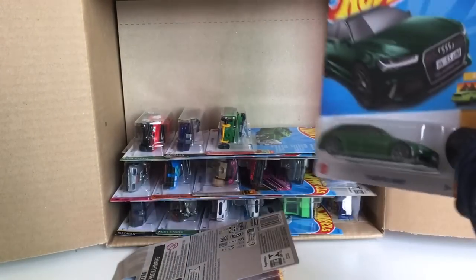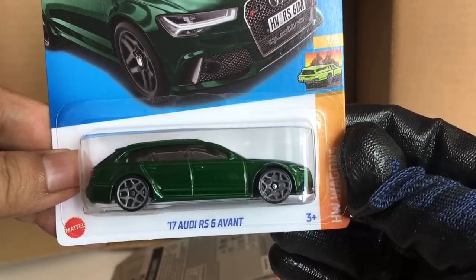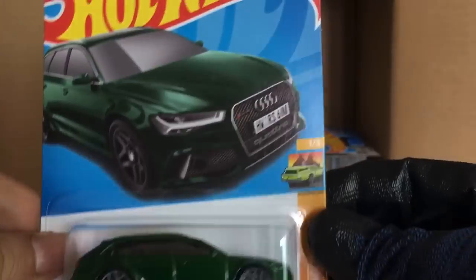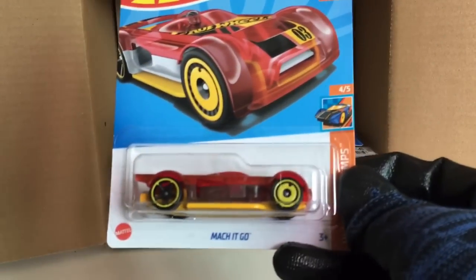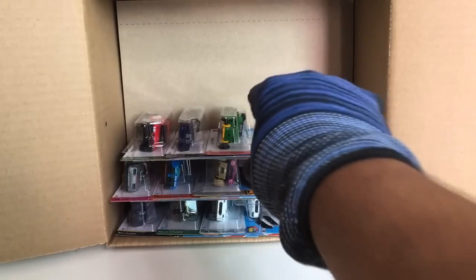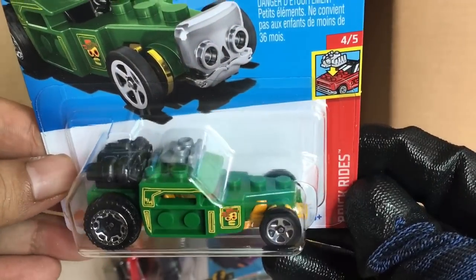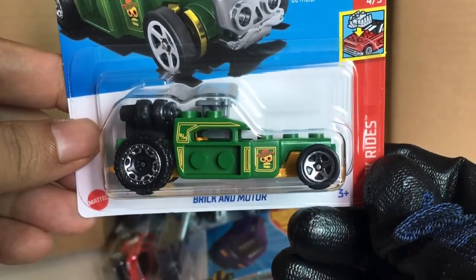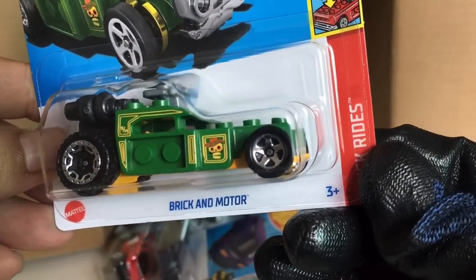Interesting. From the previous case, the 17 Audi RS6 Avant in green. Beautiful shade of green there. Nice. Not so nice. Brick and Moto, a recolor. Yeah, look at the case. Brick and Moto. Look at that. Day of the Dead theme there.